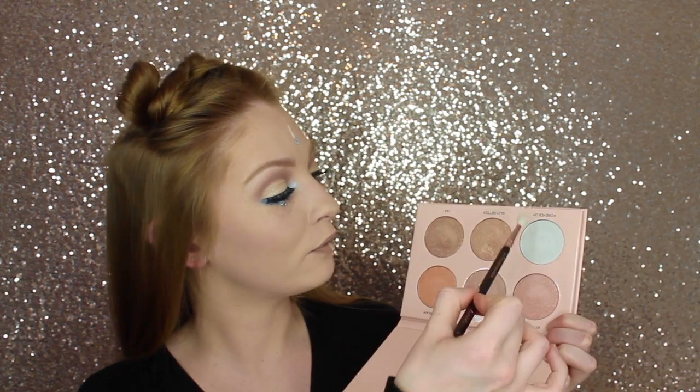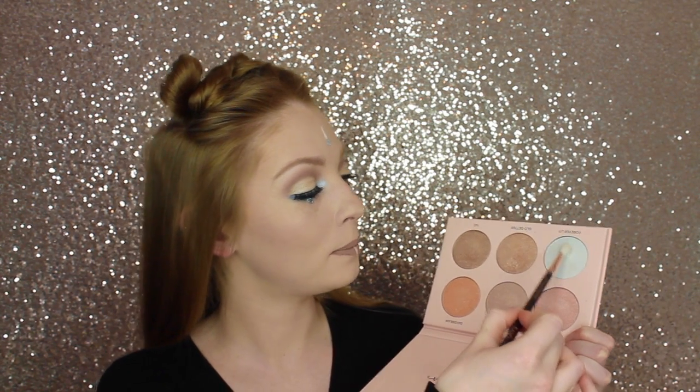And then for highlight, can't forget highlight, I'm going to take Forever Lit again, and I'm going to be applying this everywhere.